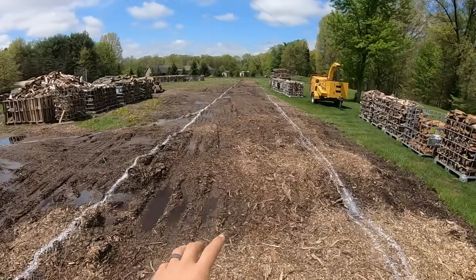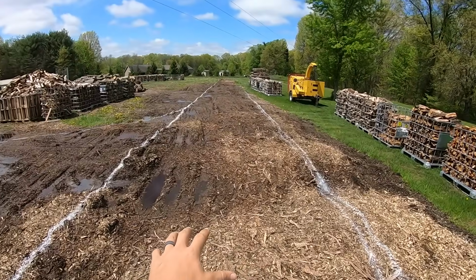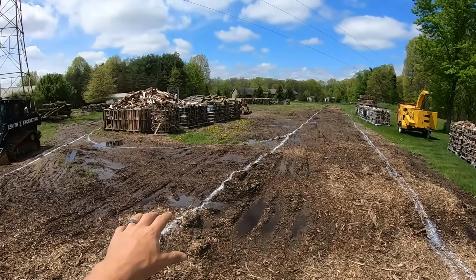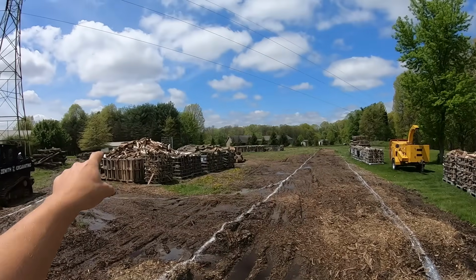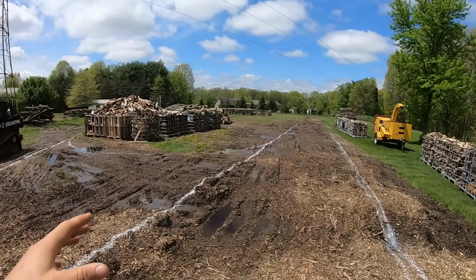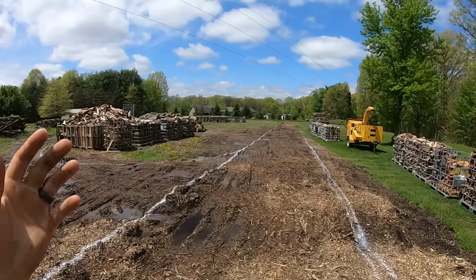It's been working fine for them so far, but now we're in the spring. In Ohio, the spring is particularly wet. This spring in particular is particularly wet, and it's just a mess. So as you can see here, they've got some chips on the ground and that kind of thing that they've been trying to use to make things better, but you can see the water everywhere. It's like this the whole way down and around, and it's such a mess. The second you go driving through anything, it just turns to slop.